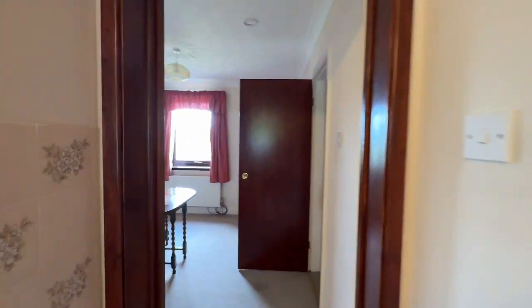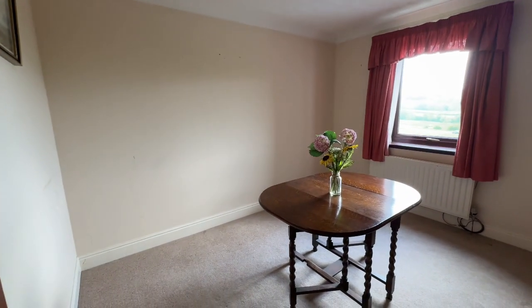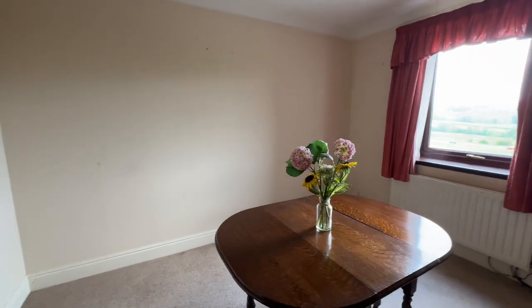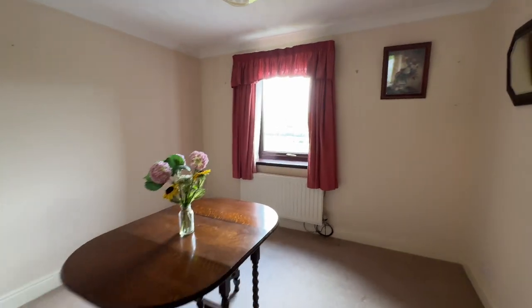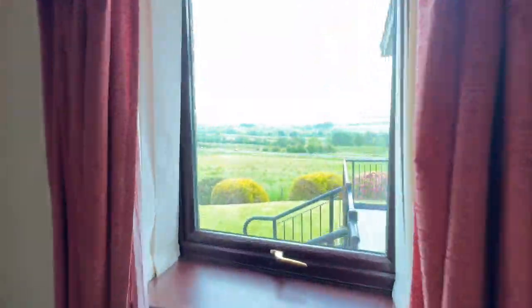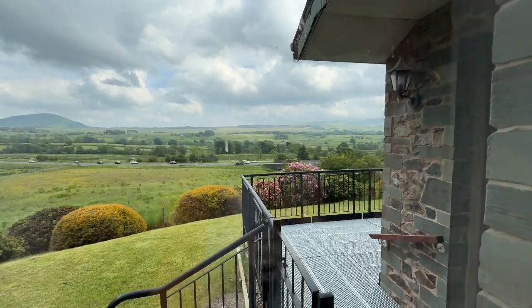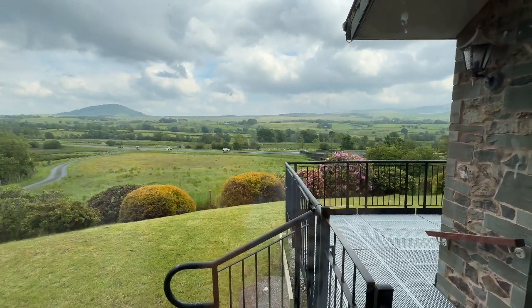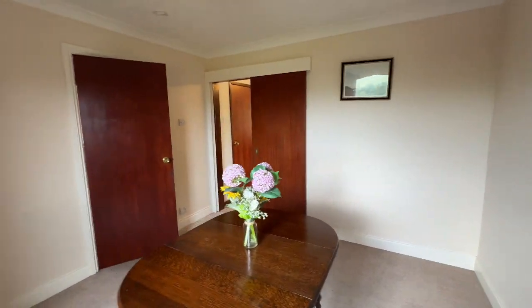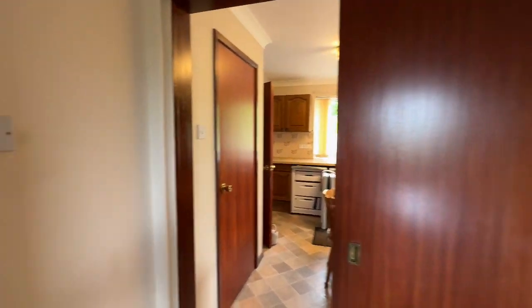Now, as we come through, we come into one of two reception rooms. This is dressed as a dining room, but it has got flexible use. It could be whatever you want to use it for. And if I just shut this door and step back to give you the size of the room, it's a great sized room with a lovely window which looks over the front garden and down across over the balcony to the far reaching countryside views there. It's worth noting as well that you can see the A66 is there, but you don't hear it whatsoever when you're inside the home. So a really good sized dining room, clever use of the space. Just over here you've got a sliding door, so that just creates a better living accommodation space.